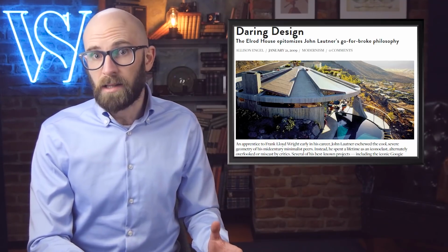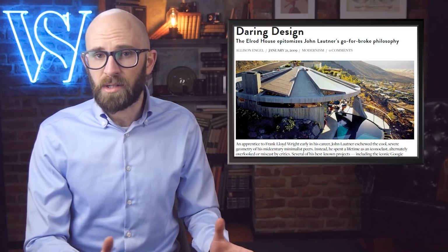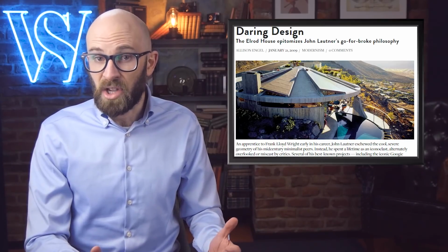So the house was purchased in 1962 by a friend of Elrod who kept the design intact throughout the years. As a result, the house, which is built into a mountainside, looks like something out of a movie from the 1960s or early 1970s. In fact, the home was featured in the James Bond classic Diamonds Are Forever. In 2013, the house went up for sale with an asking price of $2.195 million.